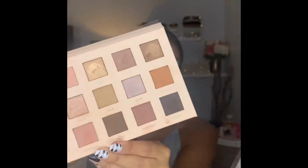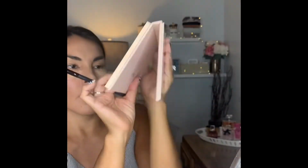Now it is time to start creating the eyeshadow look. This is the Fulfilled palette by Red Aspen. I am in love with this palette. It has replaced every other palette in my collection. All of these shadows are so beautiful. The color payoff is amazing, and they are absolutely buttery, creamy, and so easy to blend.